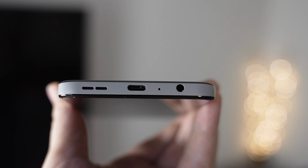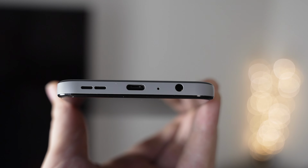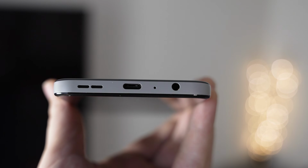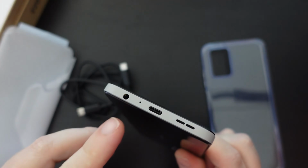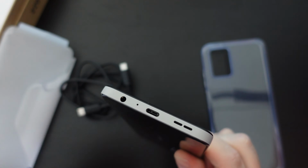In terms of other ergonomics, it takes phone calls well, surprise, surprise, it's a phone, and it also has a headphone jack, which means that you can use that with wired headphones if you wish to. Long live the headphone port, especially in these mid-range smartphones.